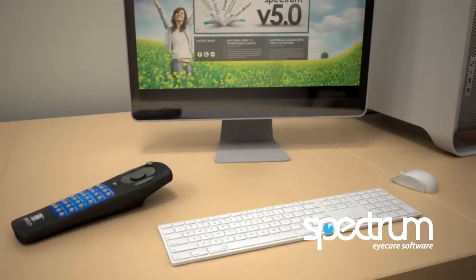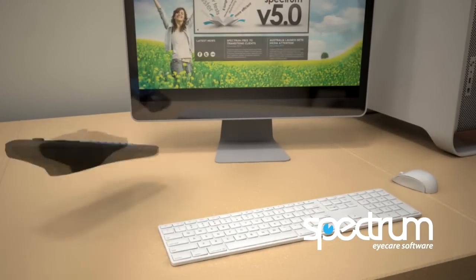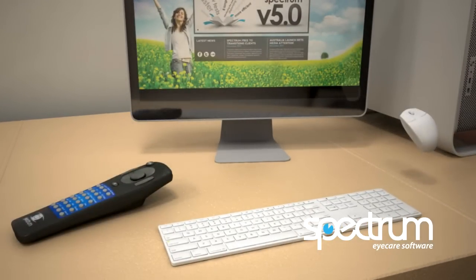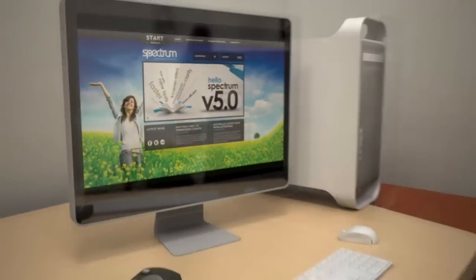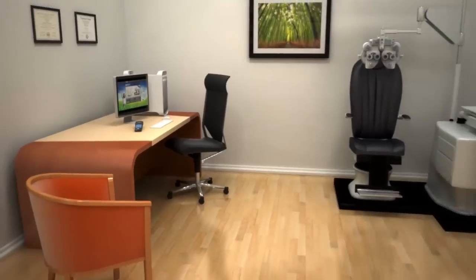Spectrum equips the optometrist with all that information and more, either printable to the patient or can be emailed to the patient after the consultation, just giving the patient that reassurance of what has actually happened in the consultation room and giving them the understanding of the product prescribed.